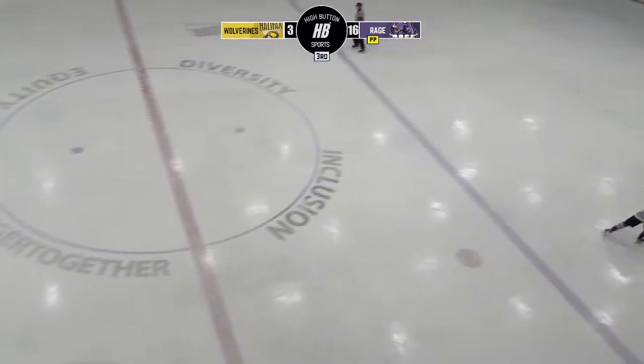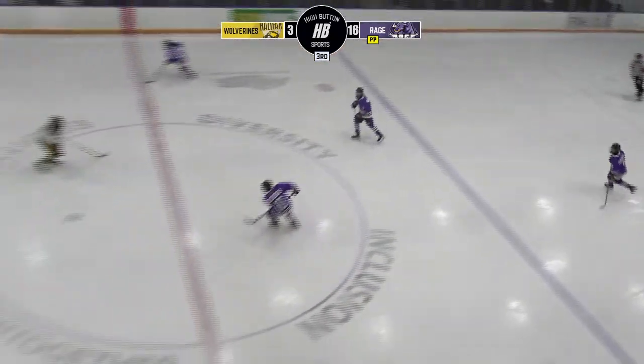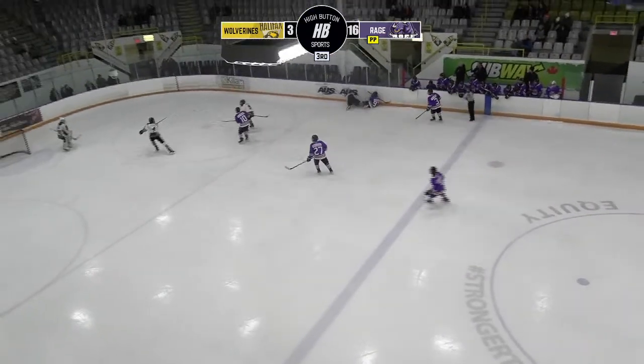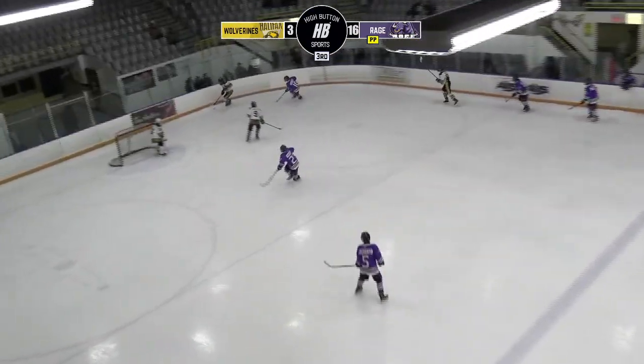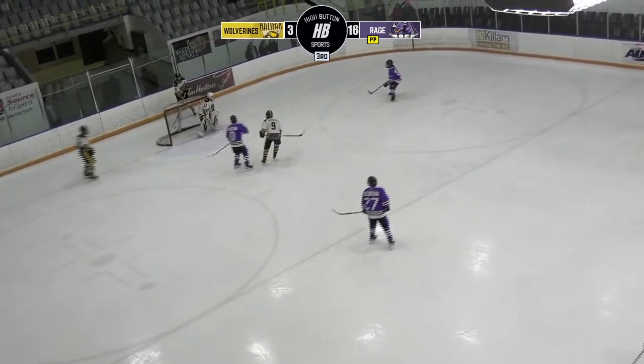Picked up off the wall, back in behind. Perry's gonna chase after it. Up to McKnight. Hand it over. Oh, and a big collision there on Morris as Hum stepped up. And the biggest hit of the game coming late here.